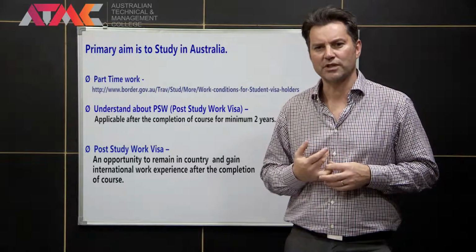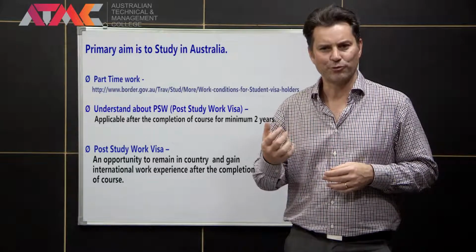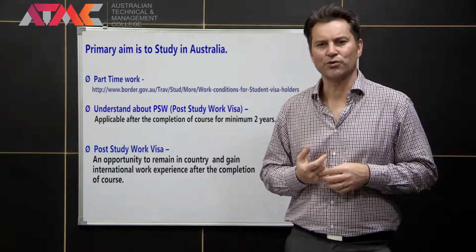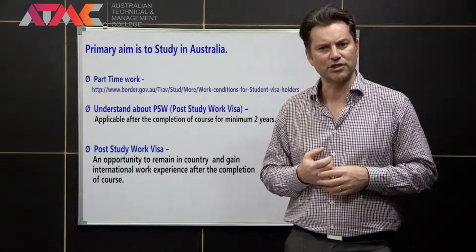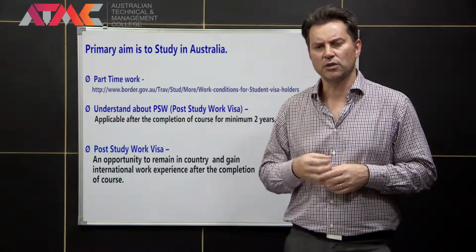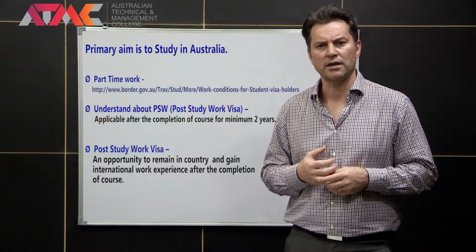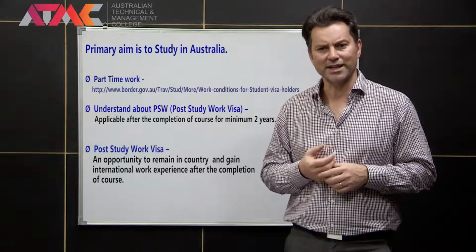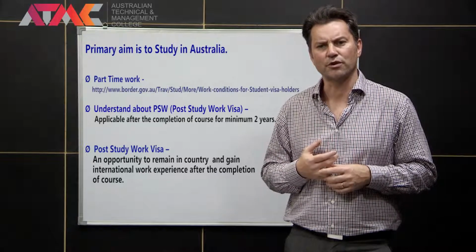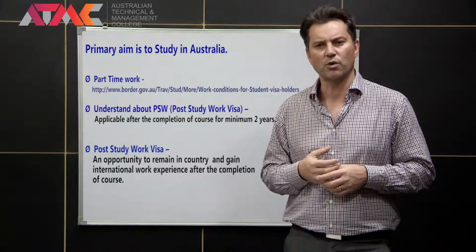Again, the primary purpose to come to Australia to study with ATMC is to learn and to graduate from our programs and to obtain an educational qualification. So the work is there to support you whilst you're there, but a maximum of 20 hours per week. We expect you to be studying for 40 hours per week. You are a full-time student, and that's a requirement of your visa.